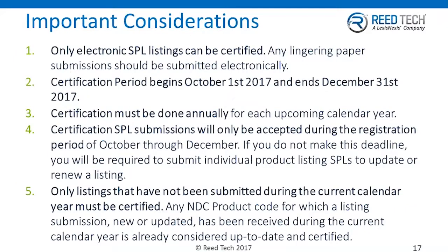Here's some important considerations I would like everybody to keep in mind. Again, only electronic SPL listings can be certified. Any lingering paper submissions that you may have out there, you're going to have to look at that internally and get on board and make these electronic submissions. I would recommend getting that done sooner than later to make sure that there's no problems between you and the FDA or any other regulatory authority.